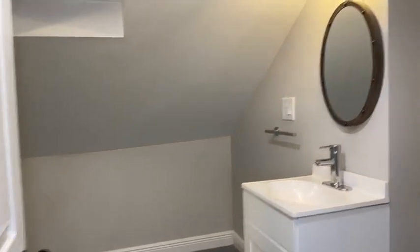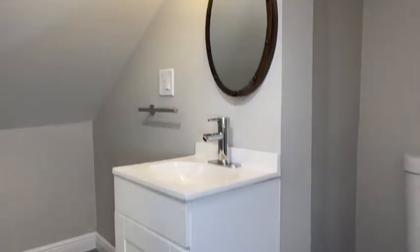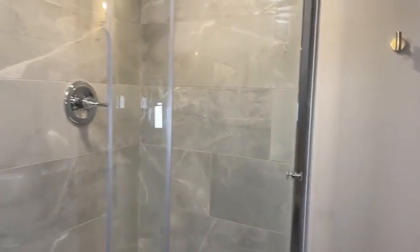Let me show you. So we have the white cabinet here. You have the skylight. We put it there. It's here too. This is really, really nice. And the shower is in the corner. There we have the shower here in the corner, with porcelain tiles on the wall too.